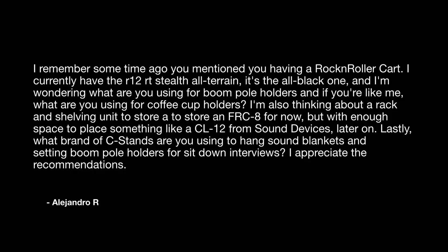So let's see what else he had on that there. I'm also thinking about a rack and shelving unit to store an FRC8 for now, but with enough space to place something like a CL12 from Sound Devices later on. Lastly, okay, so let me pause there.